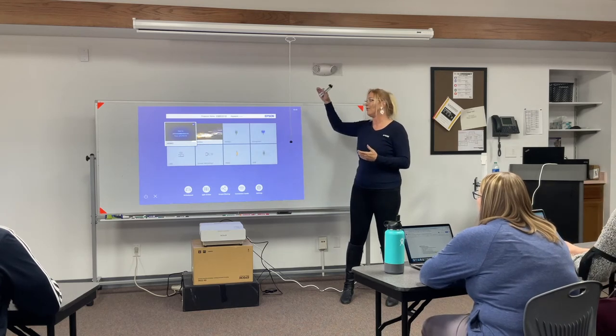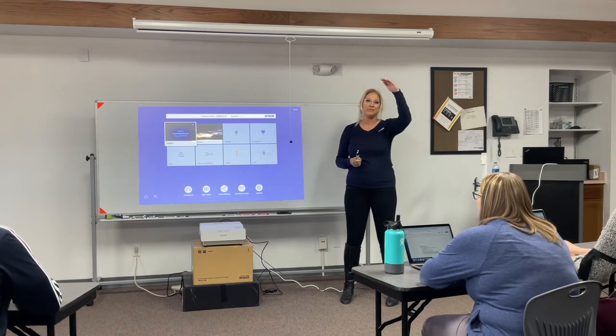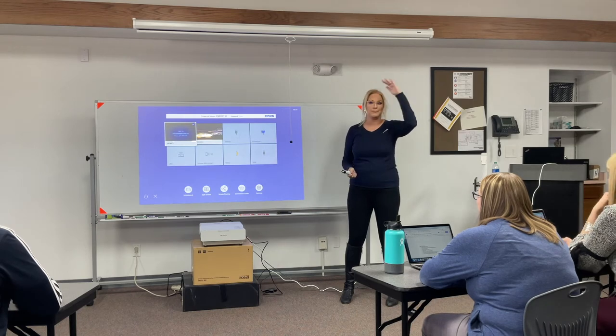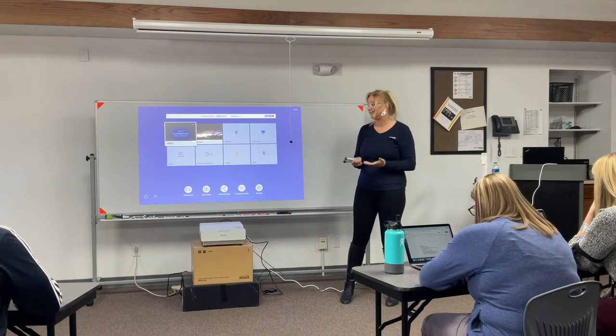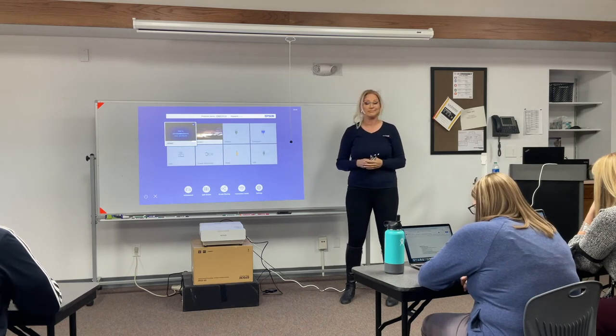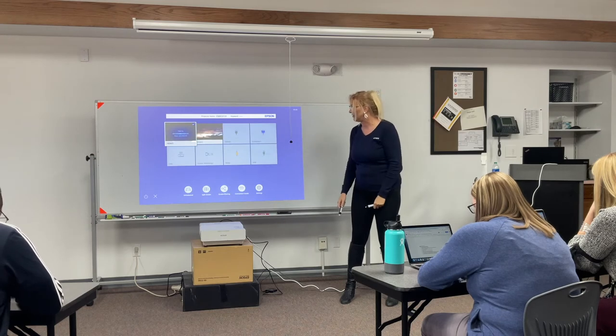using a short throw, you don't have the shadowing or getting blinded by the light from the standard throw projector, that sort of thing. So it's something a lot of schools are doing. So just to kind of give you the rundown.